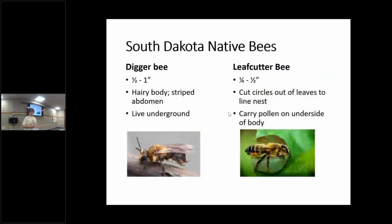Okay, here's some South Dakota native bees, and since we have 400 some different varieties, I'm not going through all of them, but these are the most common ones that you might actually see. So the digger bee is a hairy bee, and it's a half to an inch long. This is the kind that you could see in the garden, in those little holes, and they live underground.